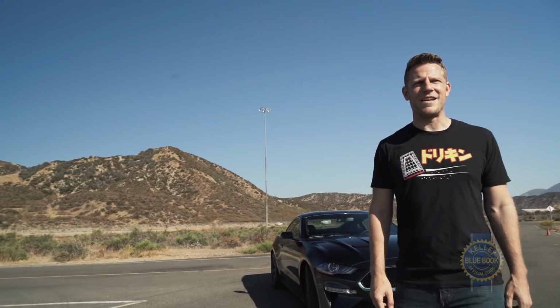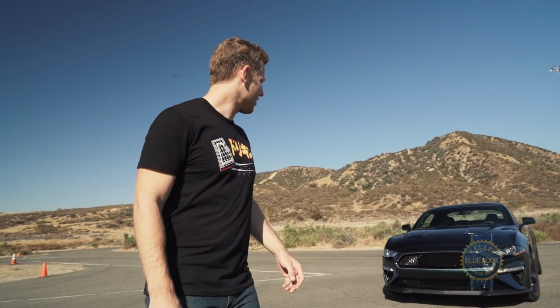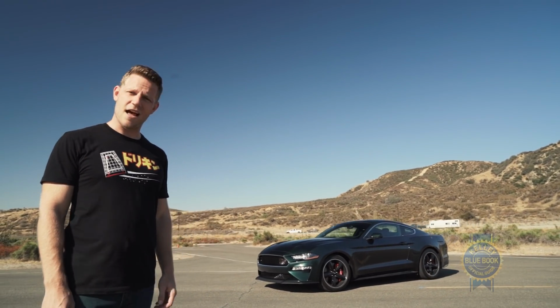Forget Steve McQueen and 1960s film history. If none of that stuff existed, I would still love this car. Like the coolest humans I know, it's powerful yet understated, and fun without being frivolous. The Mustang Bullitt is charming and timeless, nostalgia not required.